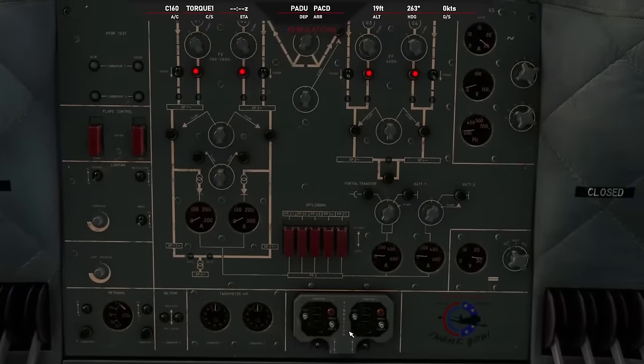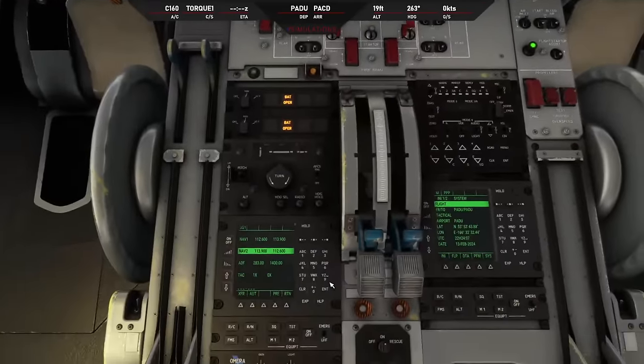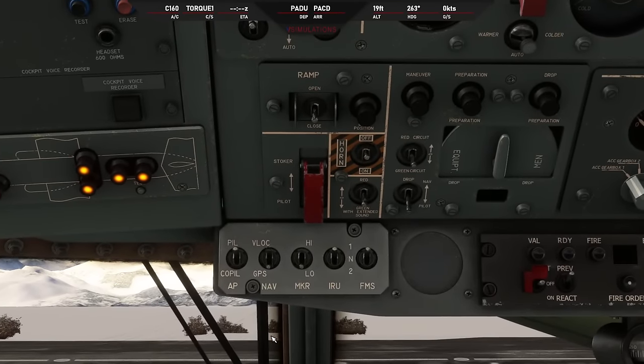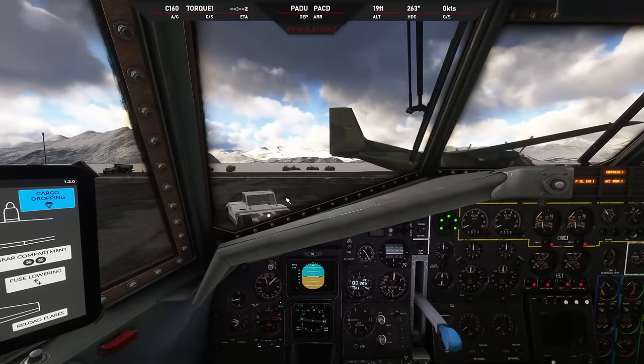Beautiful. Now, the one other thing we have to do before we get fired up here: we got to make sure our VLOC is in nav mode if we plan to follow the FMS course to CDV until we can pick it up. So that's pretty much all done. We need to go ahead and call up Alaska here, and let's get our clearance.